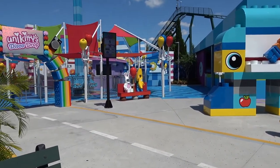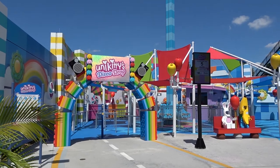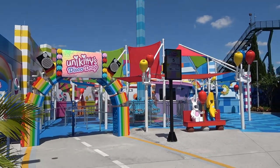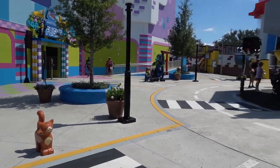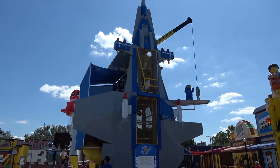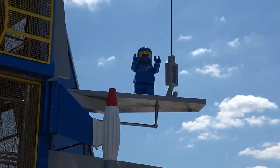Unikitty, that's her name. I couldn't remember. Unikitty is the big cat, and there's the Disco Drop, which is like a little egg bucket thing. If you sit down, it goes up and drops, pretty cool. You can see Benny's spaceship over here. I do like Benny, he's a pretty cool character. You can see Benny hanging out up there, doing his little thing.